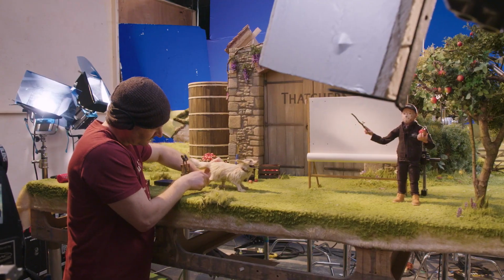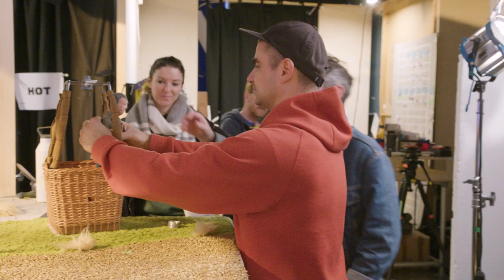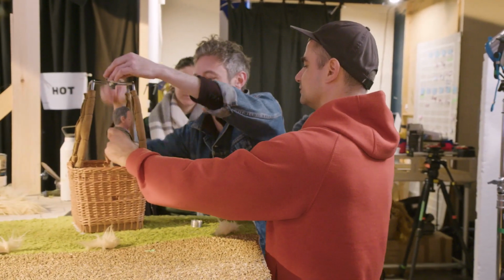I love getting my hands dirty with a bit of stop motion. I really love getting back to how I got into animation in the first place, which was making models, making puppets, building sets. I think often my role as a director is to take the script and start thinking about the structure of it.